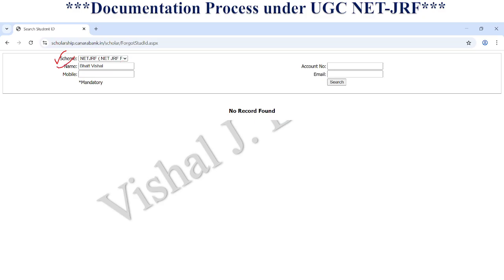Then write your name as written on the NET-JRF examination during registration. For example, I have written Vishal. After the declaration and uploading of award letters, you get your award letters. Follow this portal. Until you get your data from this portal, you cannot move further in the registration process.